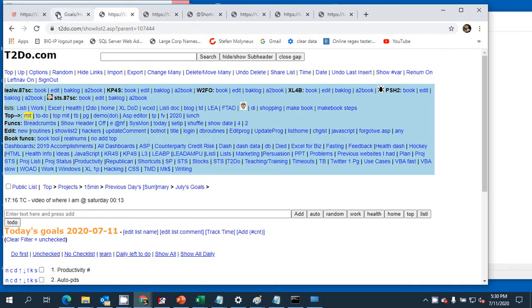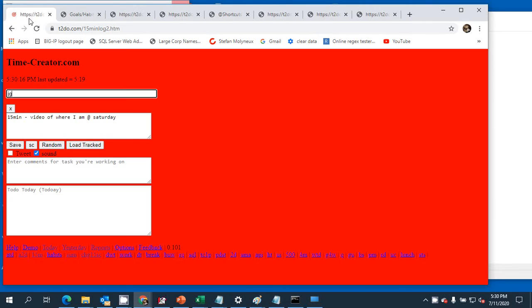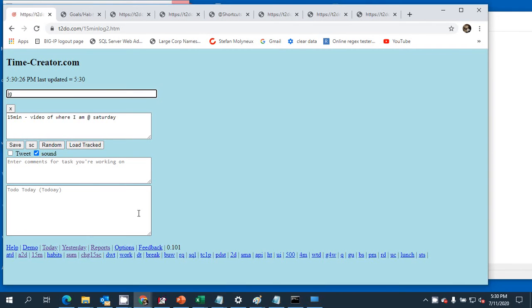Basically, anytime you get this pop-up, it's notifying me to enter my time. And again, it's right here. All I have to do, it's red, is press save. I can also press Control Enter, which I just did, and we'll look at today.